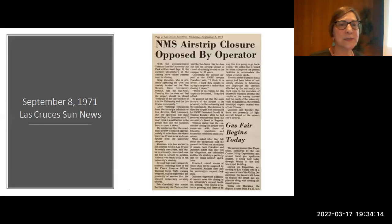Now in '71, let me get my notes. NMSU decides that there's just too much going on and they really are not interested in maintaining the airport there on campus anymore. The interstate highway had been constructed, Memorial Highway had been constructed, and the airstrip went over both of those and was causing really big problems with safely landing and taking off with the airplanes. So they decide in '71 to do away with it.